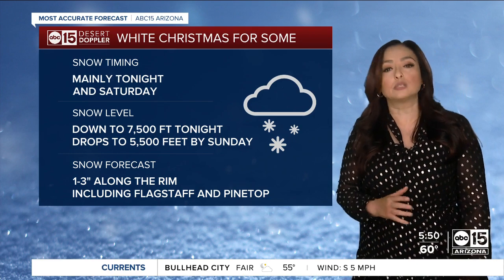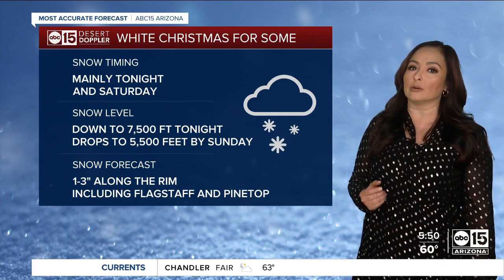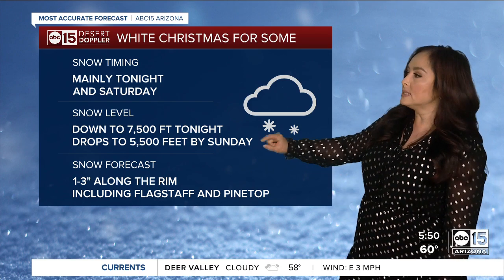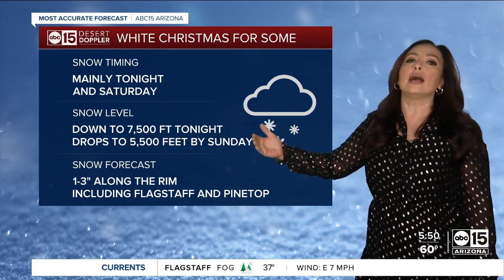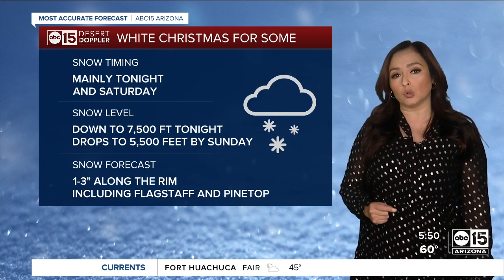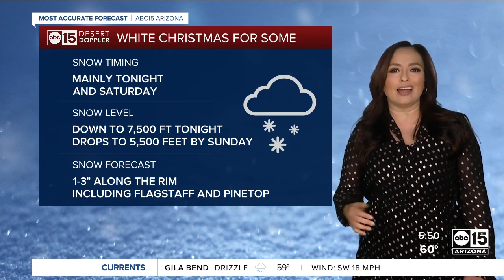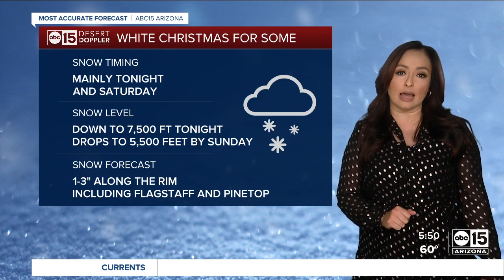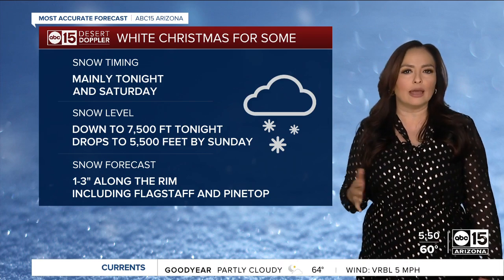Now, for the high country, it's mainly going to be rain today. Those snow levels are going to stay fairly high during the daytime hours, but then they start to fall. And by tonight, I do think they drop down to about 7,500 feet overnight tonight and into tomorrow. And then they'll eventually fall all the way to 5,500 feet by Sunday as we get a push of even cooler air. Snow will likely fall tonight and through the day tomorrow, and then just a slight chance on Sunday in the high country. Still expecting about 1 to 3 inches along the rim. Flagstaff going to get right around that. Not expecting a ton of snow, but some snow that could still lead to some slick conditions.